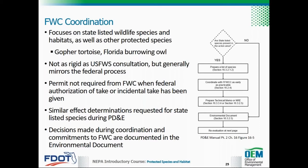For projects that qualify for ETDM screening, the ETDM process initiates the project-level coordination with FWC. The FWC ETAT representative provides focused comments and a list of state-listed species or otherwise protected species that should be considered during the PD&E study. As the coordination with FWC progresses throughout the PD&E study, issues related to particular state-listed species, other protected species, and habitats are addressed. Many of these issues will be addressed through the NRE, which is submitted to FWC as part of the coordination process. FWC decisions are documented via correspondence and/or memos.